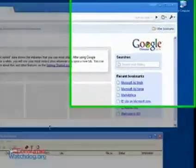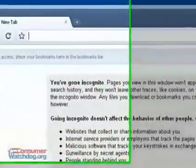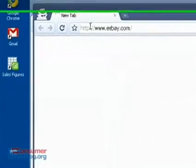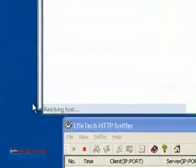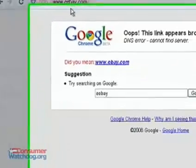So let's go ahead and open a new incognito window. Here you can see that we're in incognito mode with the new icon and the different color. I'm going to go ahead and enter a new URL. In this case, instead of entering eBay's address, I'm going to have a typo, EEBAY. You can see that the browser's having trouble finding it, and in a couple of seconds you'll see that the browser comes back with a suggestion. Instead of eBay with an E, it says maybe what you really want is eBay, ebay.com, the correct address.